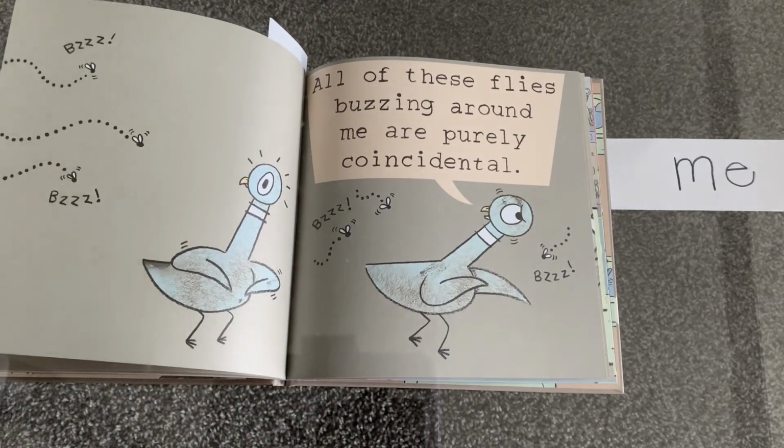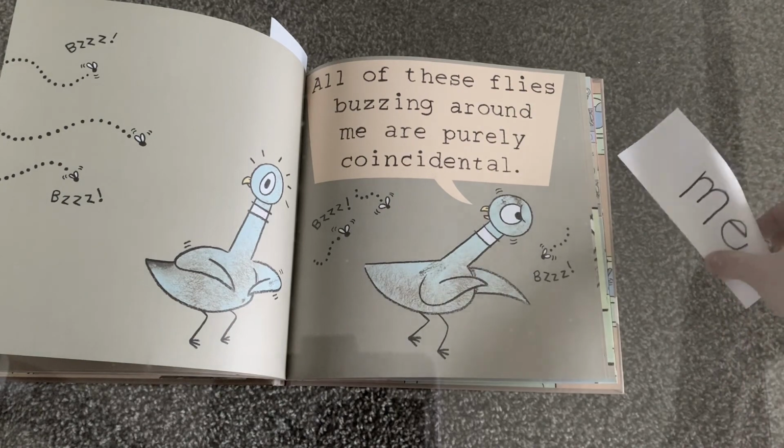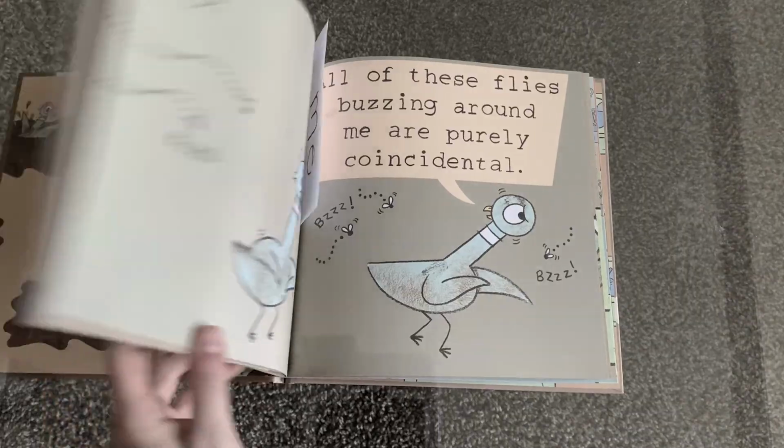All of these flies buzzing around me are purely coincidental. Do you see it? Good job. Me is our last sight word. You could keep reading and maybe even find some sight words of your own and practice writing them. But for now, we'll just use these sight words that we used. Thanks for reading with me.